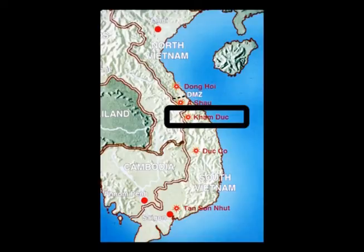I can't point it out to you, but somewhere right in here, you see a little sign that says Camp Duck. Camp Duck is over next to the river, right on the border of Laos. The reason it's there in the first place was to gather intelligence about movement of North Vietnamese troops and supplies up and down the Ho Chi Minh Trail, going down into South Vietnam.